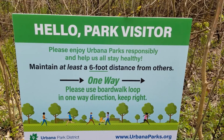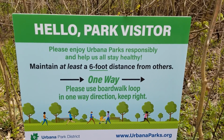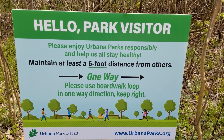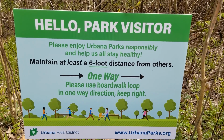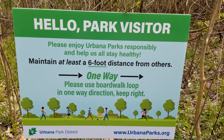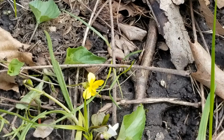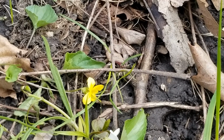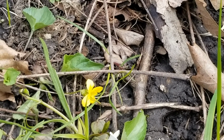We have some new signs up in the woods that we want you to read and take notice of. Please keep 6 feet between you and other people. Here we have a yellow violet. Violets come in lots of different colors, not just violet.